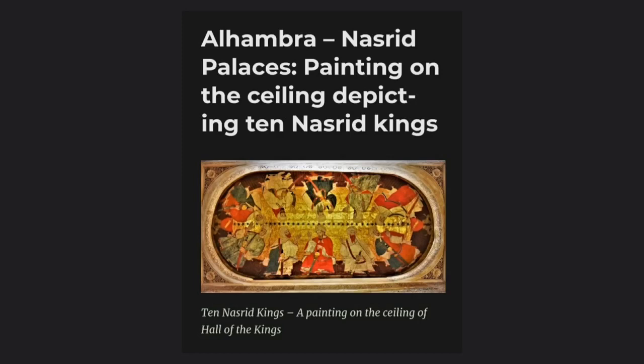So we don't have to guess what the Moors look like. No, we don't have to guess. They painted themselves on the very ceiling of the Alhambra. We read that the Moors were the ones that built the Alhambra, but these are the people who built it. They painted themselves in the ceiling.